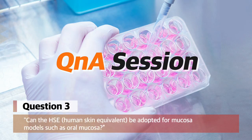Can the HSE be adopted for mucosal models, such as oral mucosa? I know this may not fit into typical skin tissue. Any thoughts? Actually, we have the chief of scientific staff in the skin R&D here with us, Dr. Jihee Kim. So maybe she could also address this question. Can the HSE be adopted for mucosal models such as oral mucosa?